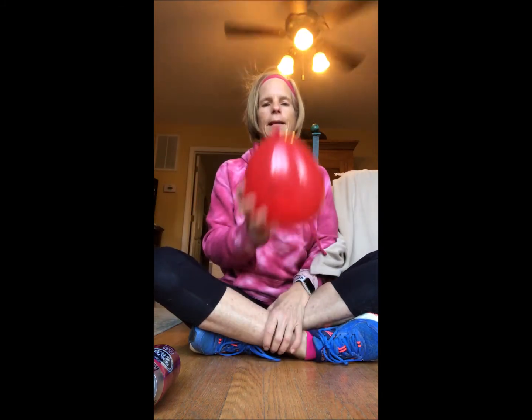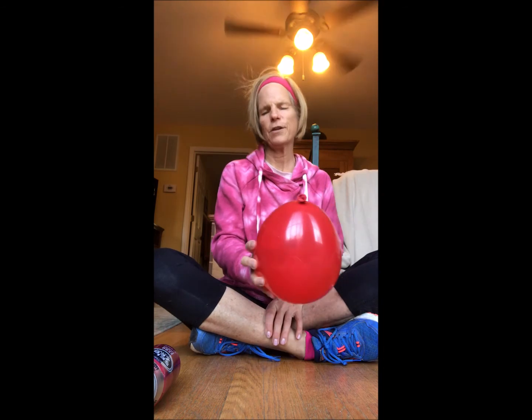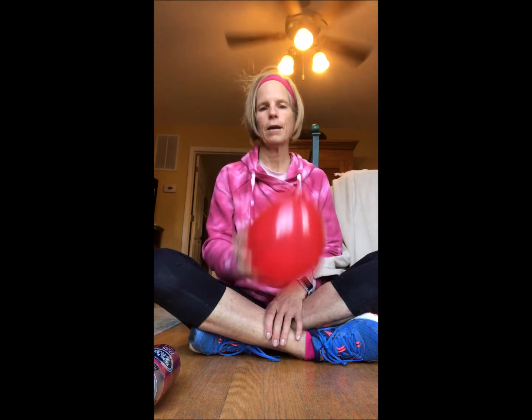So anyhow, if you have a balloon and just a few other things, you can do some experiments at home to see static electricity at work.